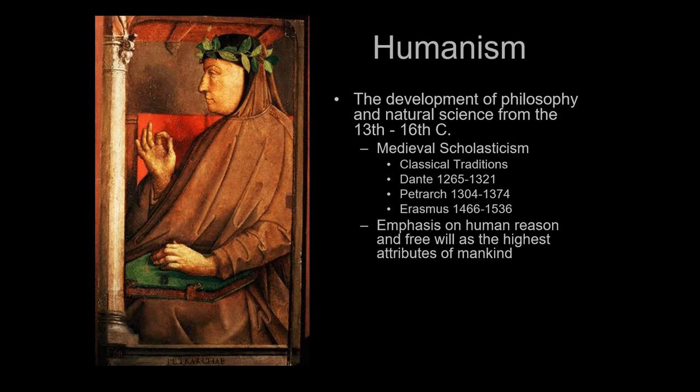You should have this preference for a human-driven philosophy, and that humans should be regarded as kind of this high point of philosophy, that humans themselves, their basic humanity, guaranteed their inherent worth, and that you should not impede their free will or their reason.